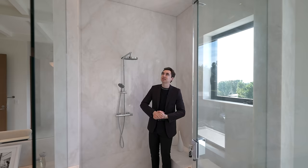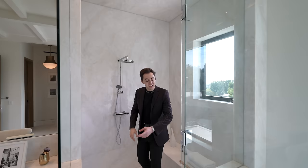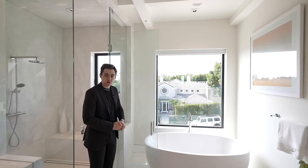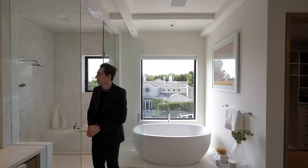Tile work details extend all the way up to the ceiling and are even shown up on the ceiling. You've got the built-in rain head with the body spray below. Next to this area, you've got the freestanding tub, which once again gets views of all of the foliage. You've also got a preparation section located directly next to your vanity, in case you gotta get your makeup done or get ready before work.